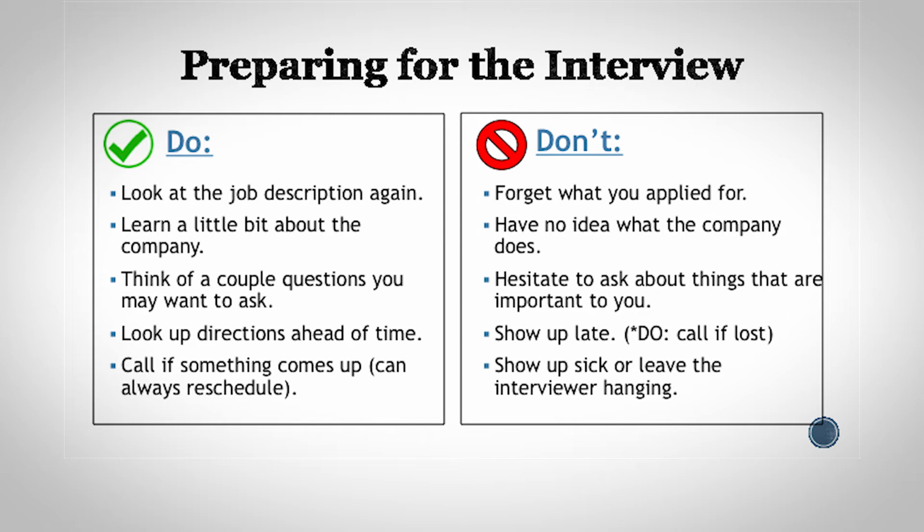Learn a little bit about the company. Usually you can find that directly on the company's website. That way you might have some questions you want to ask, certain things about the company you might want to know. And again, what type of questions they might be asking you.